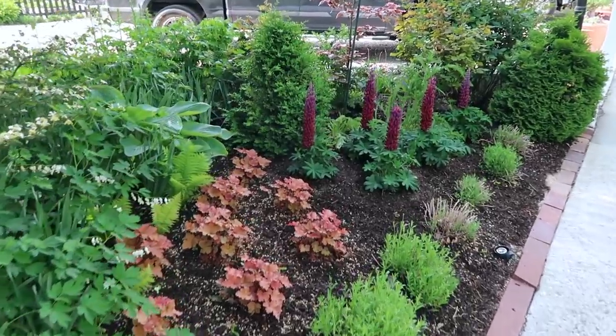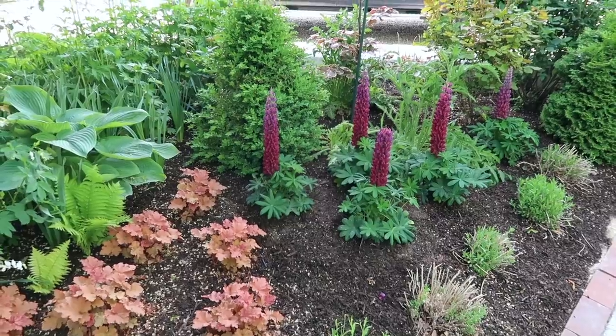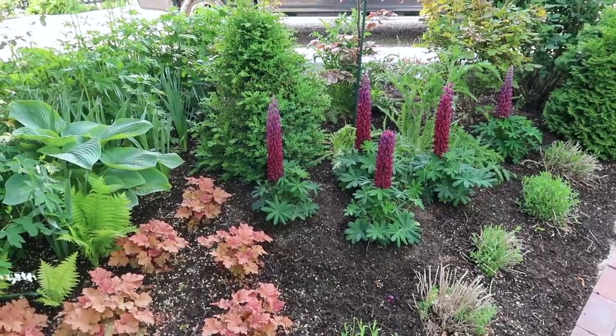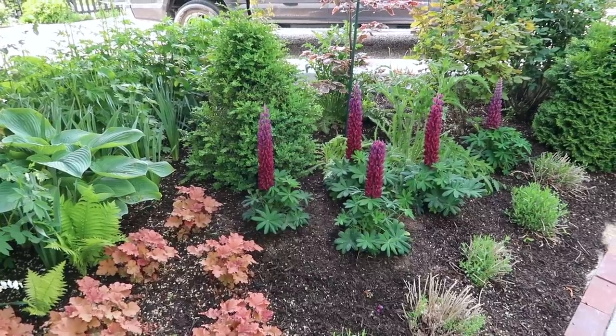First off, the lupins. Oh my goodness, I love them so much. I'm gonna be really sad when those blooms are done, but I'll be looking forward to hopefully seeing them again next year. Lupins like more acidic soil than we have here, so they're always a little bit of a question mark. Sometimes they'll find a spot they like and they'll do well, and sometimes they just fizzle out after the first year, so we'll see what happens.